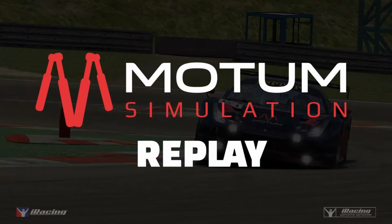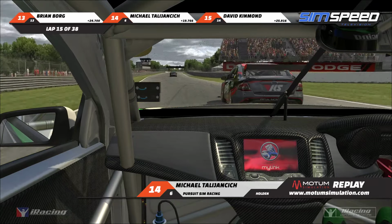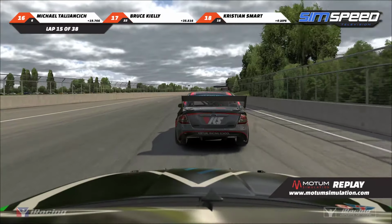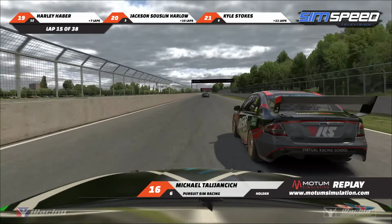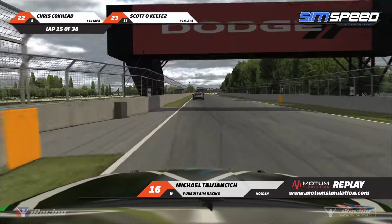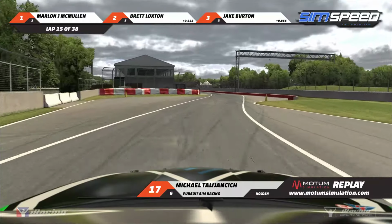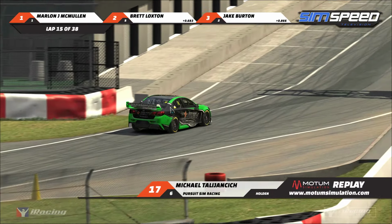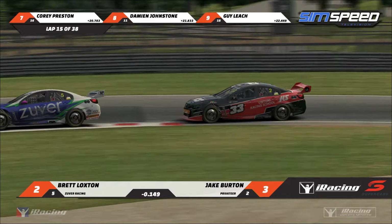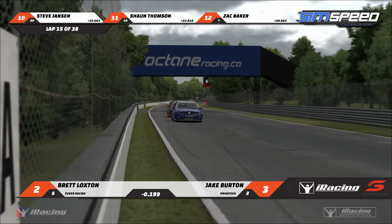So a little earlier than I expected, about 3 laps, but we're just going to have an onboard replay with Michael Taliancic now, thanks to Modem Simulation. It's always been an interesting pit entry here at Montreal, and I think right now is going to be a very good example of that. He's got a little bit of overlap here with Corey Preston, but have a look at this car ahead of him, going for the braking zone early, and he had to brake very early there, get back on the gas, and almost lost it. Just absolutely mashing the brakes as he came into the pits there. So a little bit earlier than I was expecting by 3 laps on the pit window there.